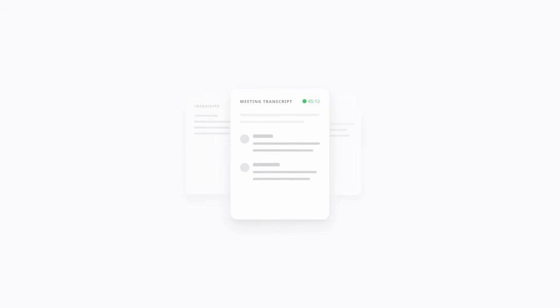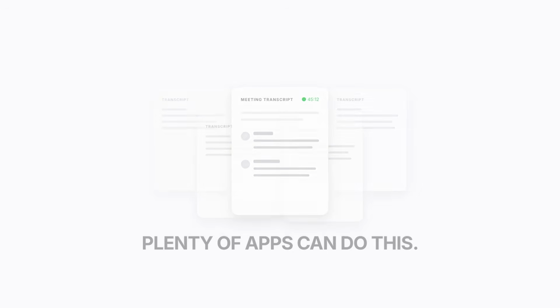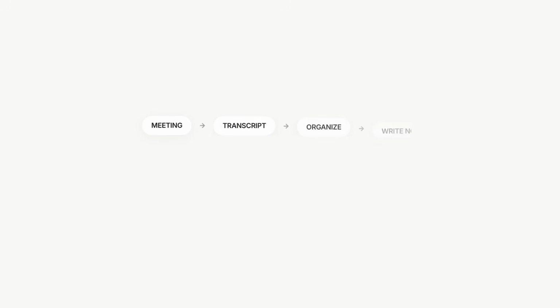notes. After testing Runable Meet, I don't think the biggest advantage is transcription. There are already plenty of apps that can do that. The real advantage is understanding. Instead of giving you pages of text, Runable organizes the meeting into something that's actually useful. You leave with decisions, tasks, summaries, and answers, instead of spending another 30 minutes organizing everything yourself.